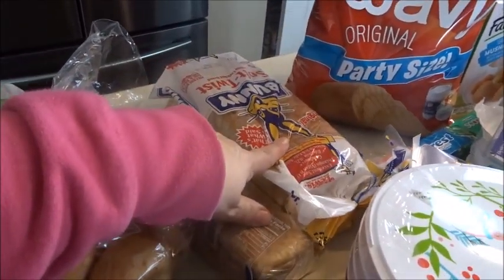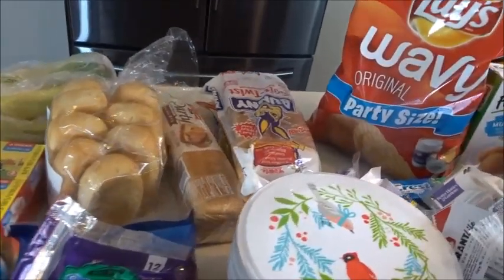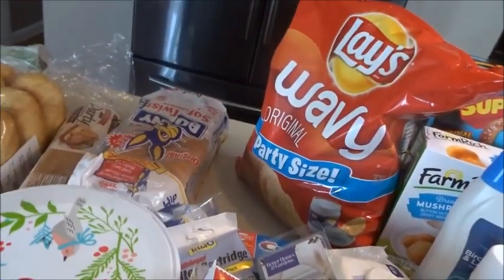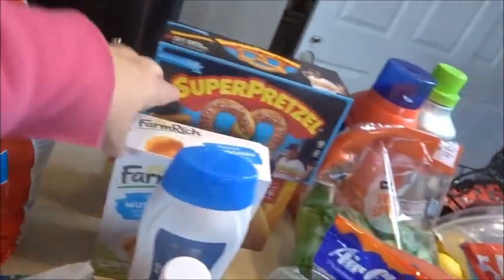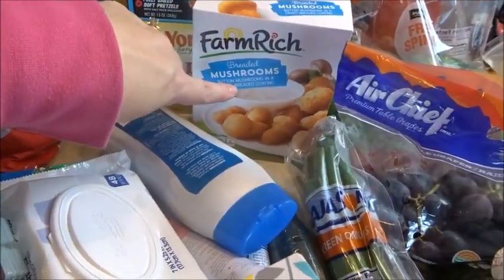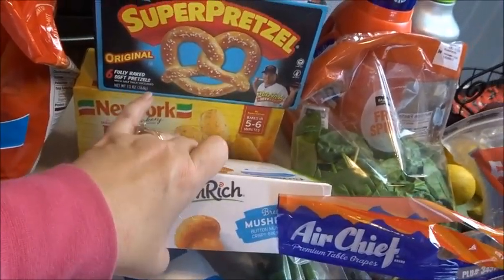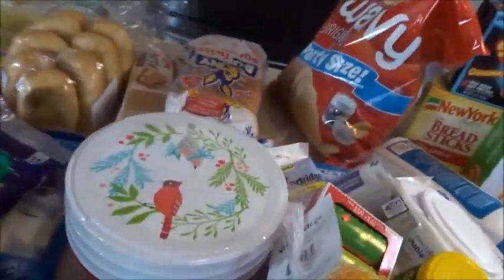I picked up just a loaf of bread. Haven't been eating a lot of bread, and I think I still almost have a whole loaf, but I just wanted to make sure we had that. Picked up a bag of the Lay's wavy potato chips. Picked up some soft pretzels. I like these occasionally. Got the kids and Andrea some of the breaded mushrooms and then some of the breadsticks to go with some lasagna this week.